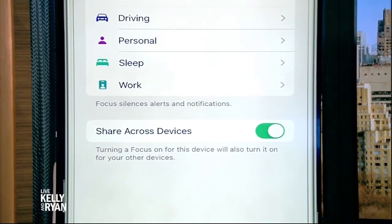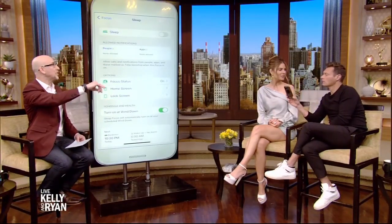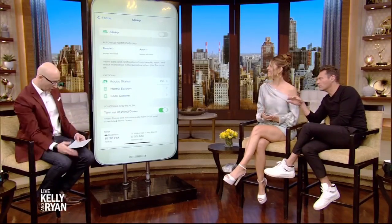Okay, so is that what the moon thing is? The moon is do not disturb. Right? I feel like I can never get this. Yeah, if you go into the focus controls, you go deeper into the focus controls, you will find it.